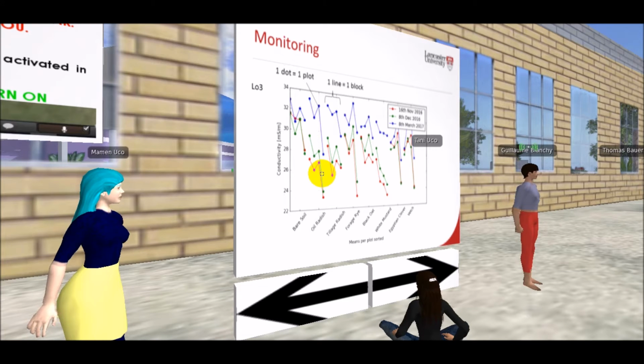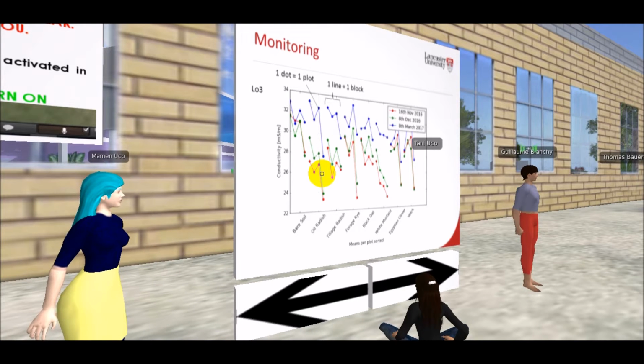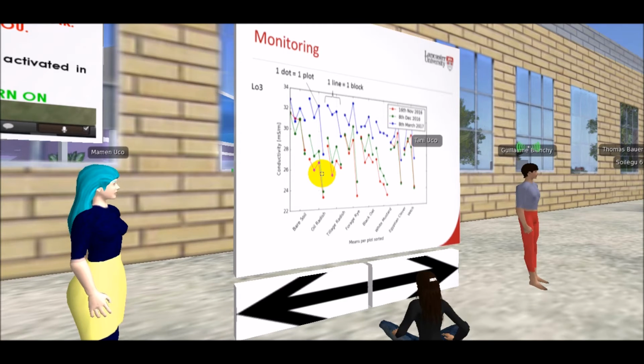We can also look at it in time. For instance, if you compare the red lines with the green lines, taken just after mowing the cover crops, you can see an increase in conductivity. Again, this makes sense because we're just removing the water uptake of the white mustard, and so the soil becomes moist again.